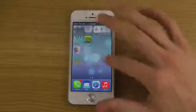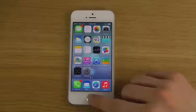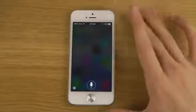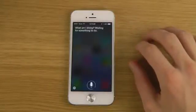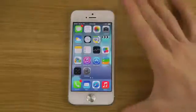Also, Siri now, if you don't know Siri, the voice assistant in the iPhone 5, has new male and female voices. So, what's up? Hi. What are you doing? So the voice is way better over there.